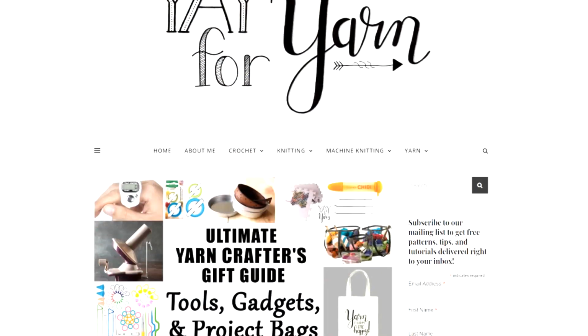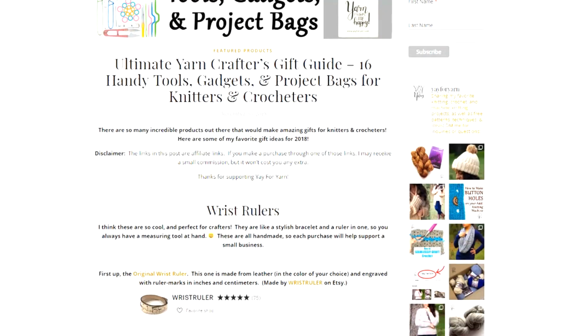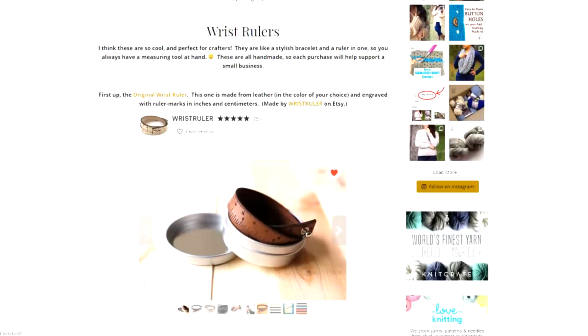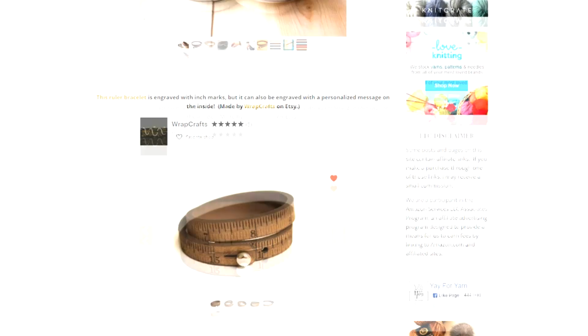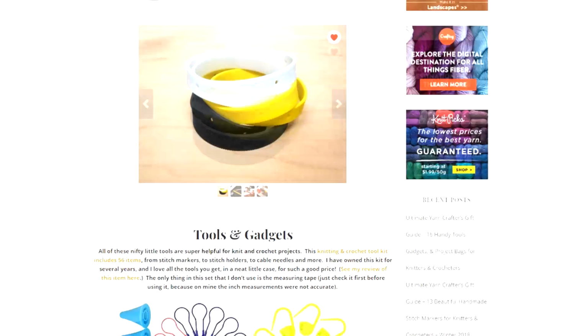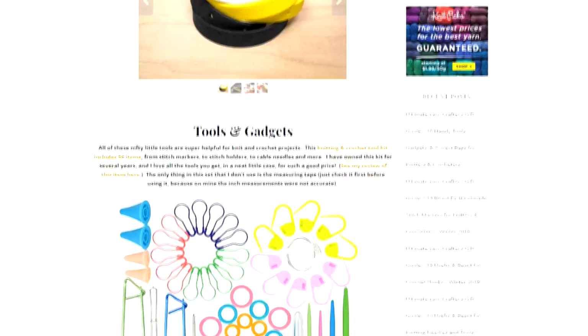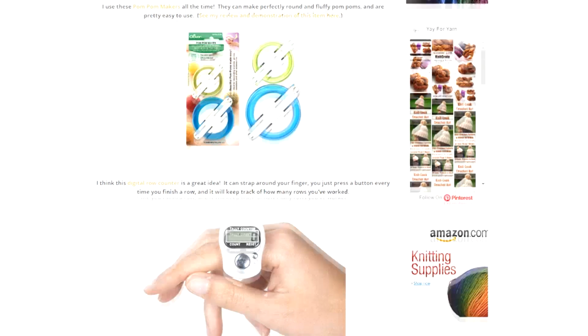And last up is the category of tools, gadgets, and project bags. Now this one includes items that are useful for both knitters and crocheters, and some of them are just even really neat ideas for crafters in general. For example, the wrist rulers. I really love these. These are stylish little bracelets that double as rulers. Great for any kind of crafter.